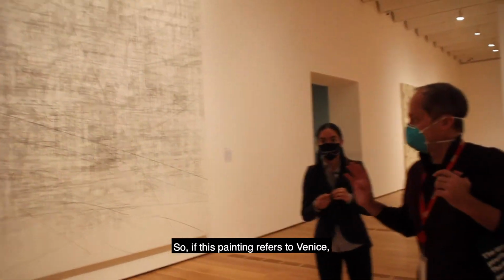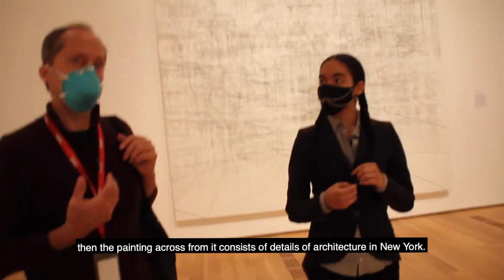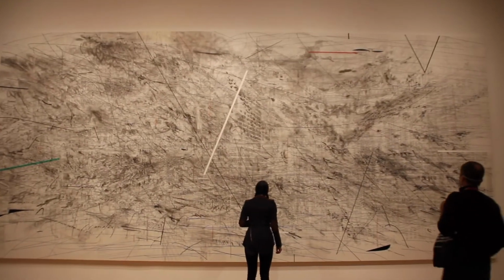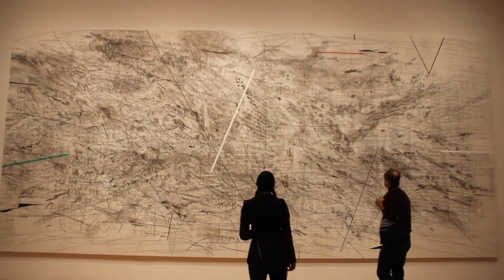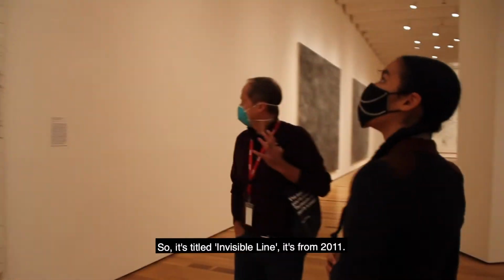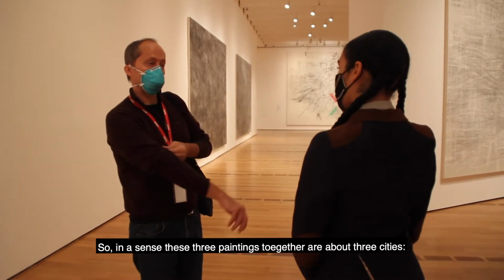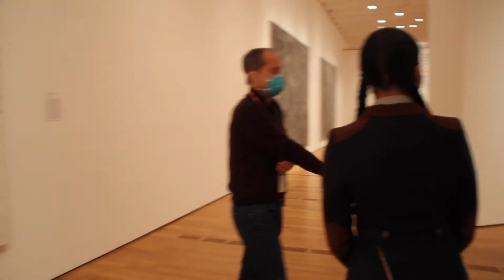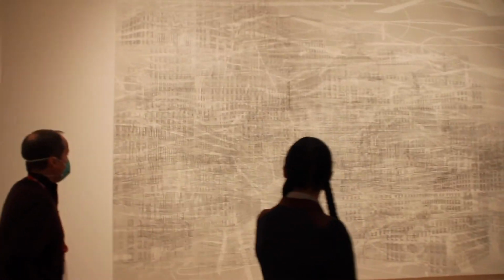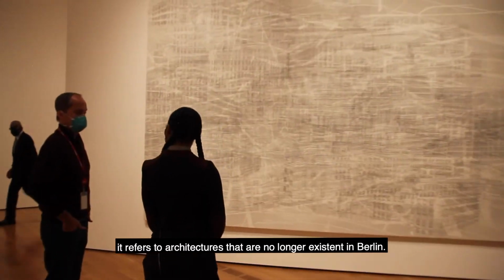So if this painting refers to Venice, then the painting across from it consists of details of architecture in New York. This is titled Invisible Line. That's from 2011. So in a sense, these three paintings together are about three cities: Venice, New York, and Berlin. This is about Berlin. This is called Berliner. The subject of Berliner refers to architectures that are no longer existing.